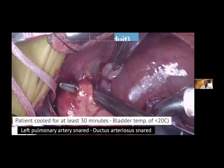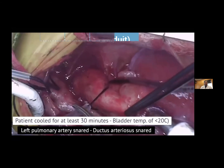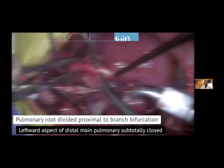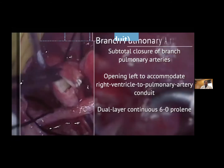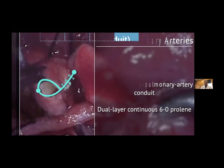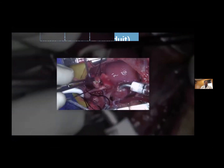The left pulmonary artery is then snared, the ductus is snared, and the patient is cooled to 18 degrees Celsius. They say 18, it's usually around 20 or 30 minutes of cooling. So here the pulmonary root is divided, and then there's a subtotal closure of the branch pulmonary arteries. There's an opening that is left for the Sano or the right ventricular to pulmonary artery conduit. That's done with a continuous double layer 6-0.